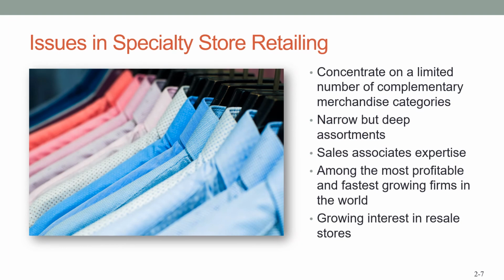Next, we're going to talk about specialty stores, and specialty stores have their issues as well. But first, let's just define what specialty stores are. Specialty stores tailor their strategy towards very specific market segments by offering deep but narrow assortments of the categories that they carry. So they don't carry as many categories, but they go deep in the categories that they do carry. And then they offer, you know, sales associate expertise. So their staff are experts, right?